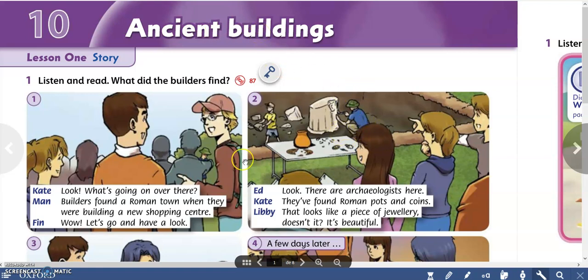So let's have a look at the story in Unit 10. I'm gonna press the button so that we can listen to it. And later I will ask you some questions. You don't need to write, okay? Only listen to me and try to answer the questions. Ready?